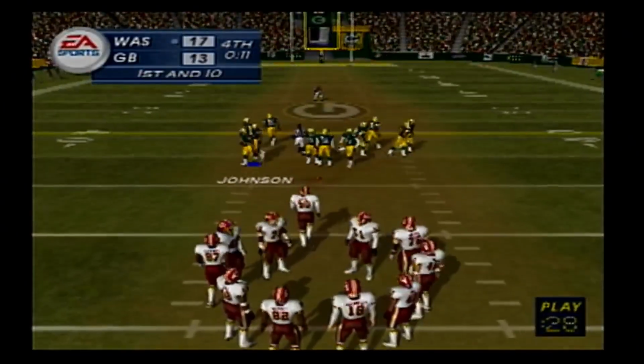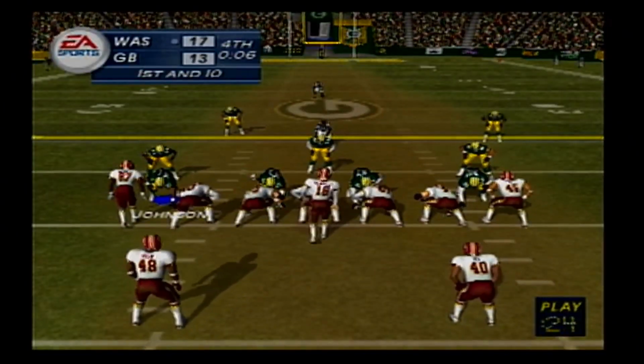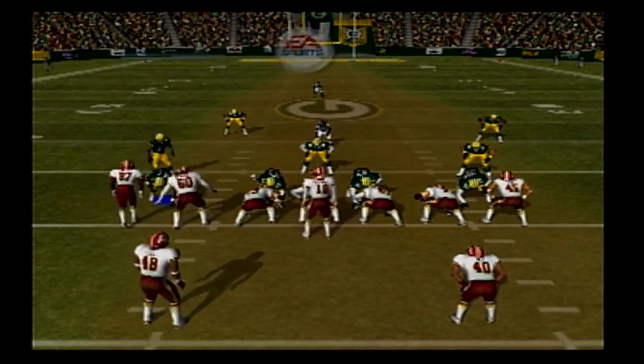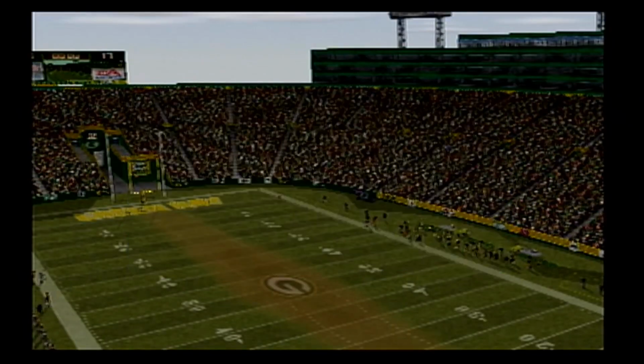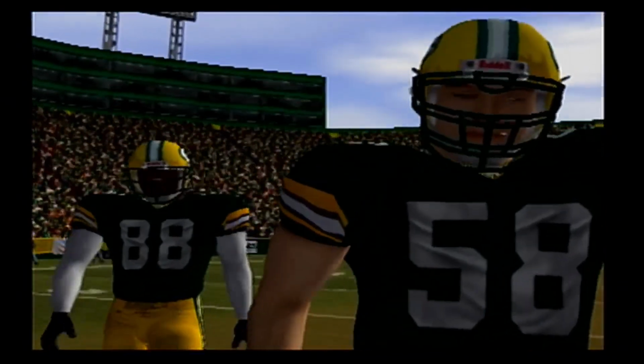It's first and 10. The gun signals the end of the game. The final score is Washington 17, Green Bay 13.